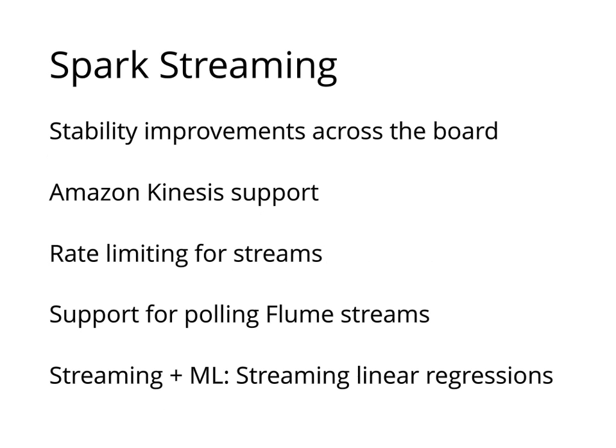So moving on to Spark Streaming. Spark Streaming focused on a couple different things in this release. One is stability improvements. Streaming systems are always complicated, and there are many areas in which you can add robustness. So that's been an across-the-board theme.